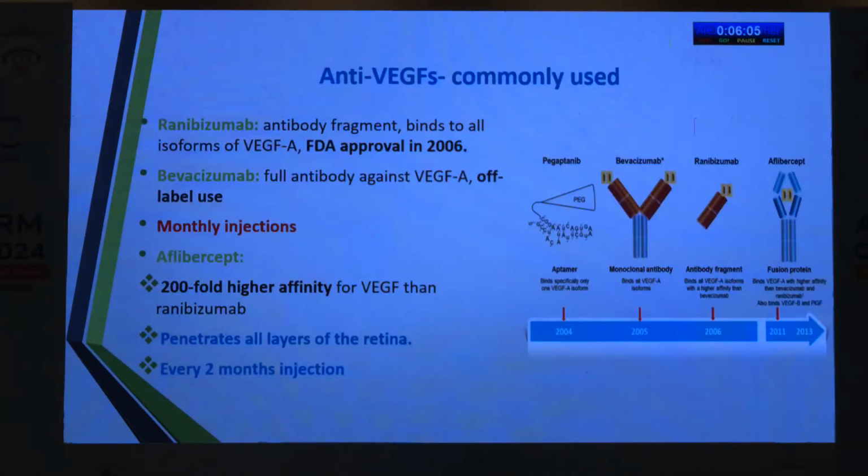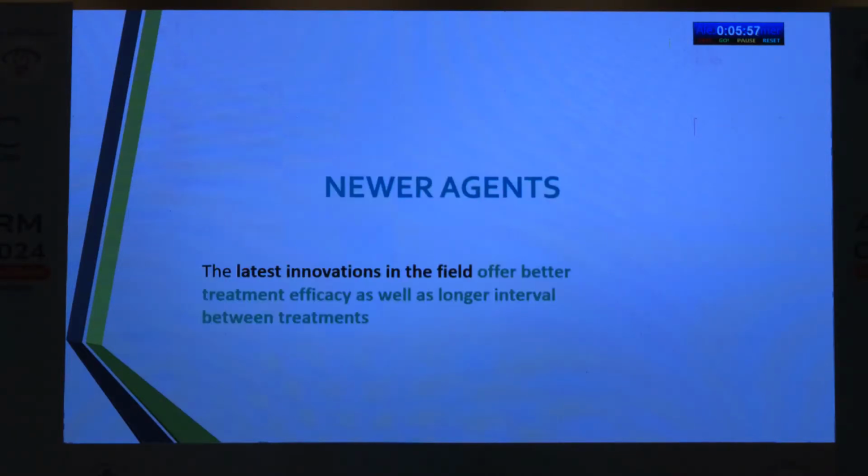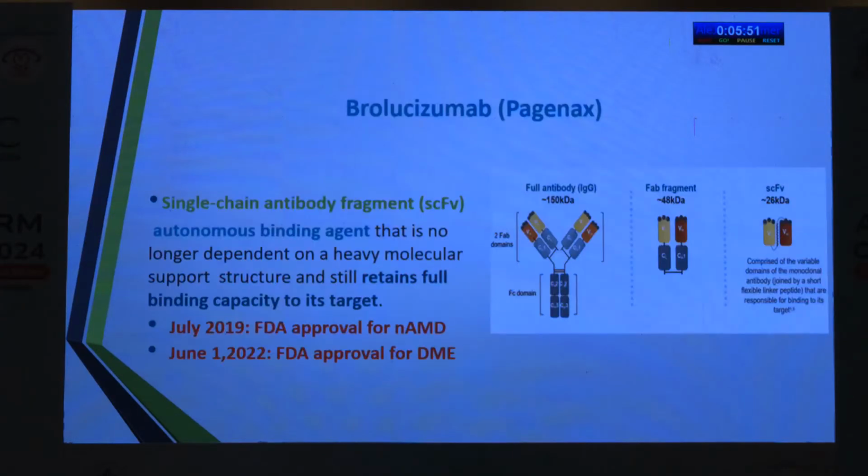The commonly used anti-VEGFs over the last 2 decades are ranibizumab, bevacizumab, and then aflibercept came. And what are the newer agents? The newer agents, innovations in the field, offer better treatment efficacy as well as longer intervals between treatments. We'll be looking at 2 agents mainly, the first being brolucizumab. It was FDA approved in July 2019 for neovascular AMD, and in June 2022 for diabetic macular edema.